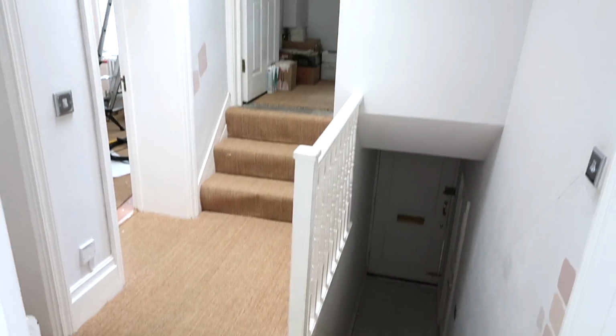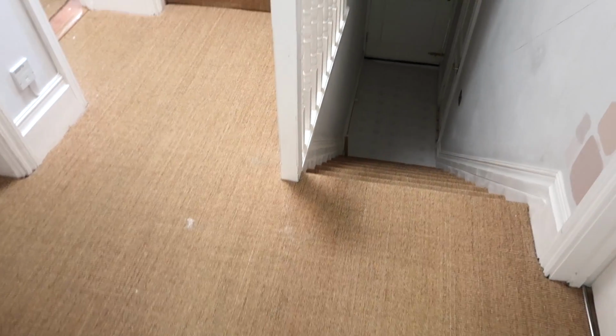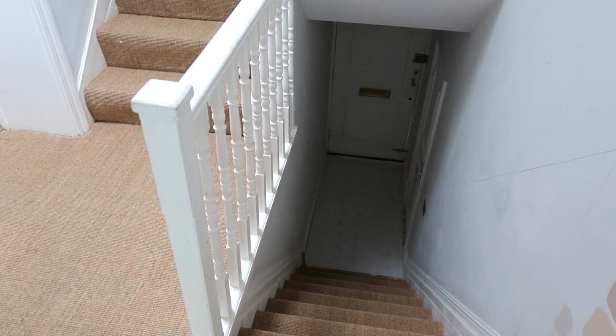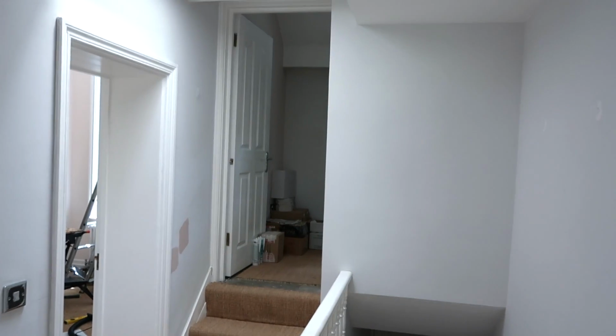So here is the current landing. As you can see, it's just been so neglected. We do obviously have the lovely hall tiles, which we've just covered up because they were getting so dirty, especially with all of this rain. So this is what we're working with.